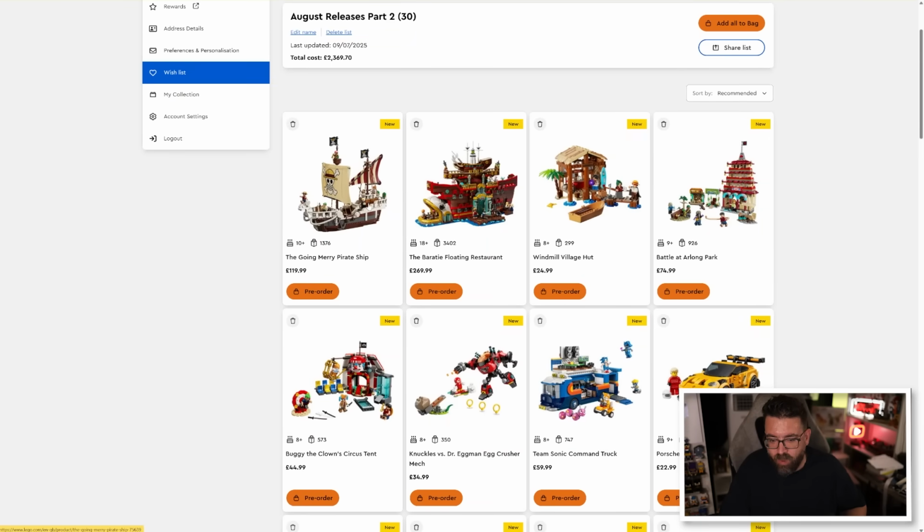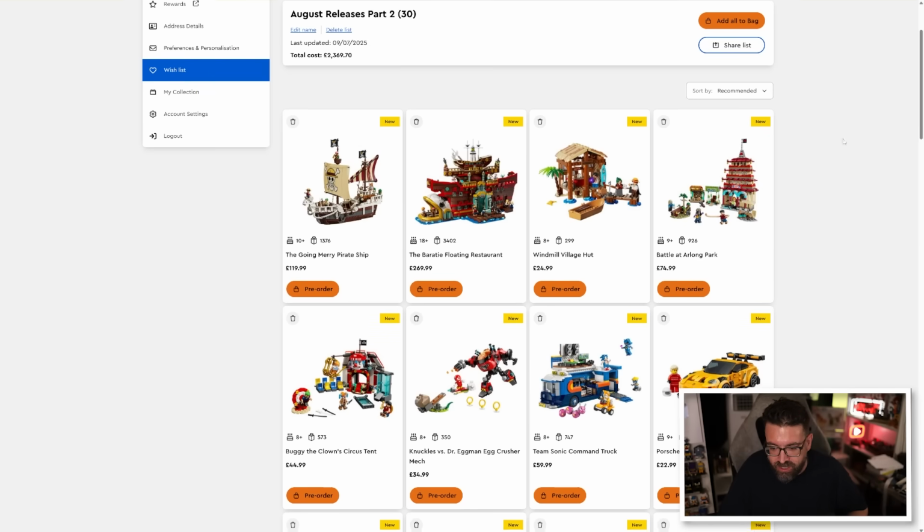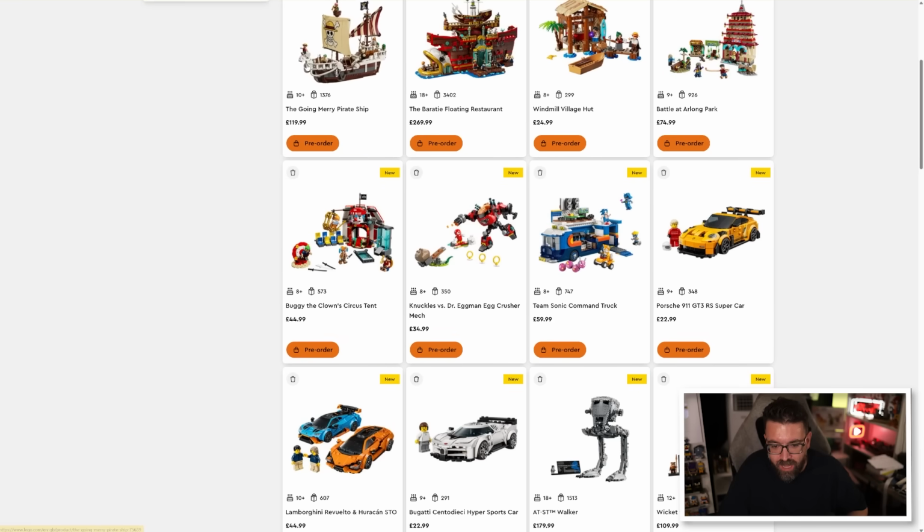And we have more of the One Piece stuff, which again, I love the look of the pirate ship and the floating restaurant. Don't need either of them. There is a very good chance before the end of the year I watch One Piece on Netflix. And when I do, I'm probably going to want to at least get those 2 sets. But for now, I can pretend they don't exist, along with the rest of the One Piece range. I'm saved from those. I'm not into the Sonic stuff, so don't need to add that.